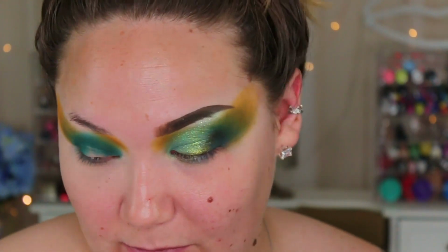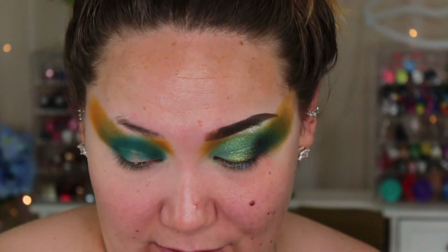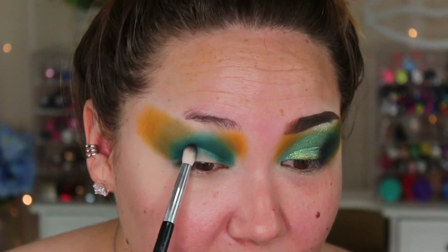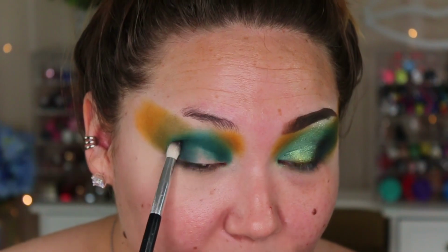So as of right now, my eye is not watering. It's completely fine. And I'm really scared to go in with the black. I only used a little bit. I seriously went in with the tiniest amount of black just because I was so afraid, but I feel like I needed some more depth in this look. So I'm terrified to go in with this black right now, but it must be done. So I'm going to go in with Inked, and this is not the best black I've used, but it'll work.